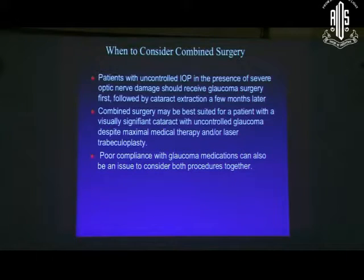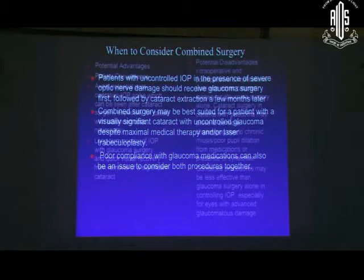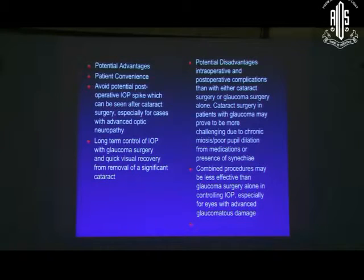The few cases that Dr. Devendra Sood showed in his last slides are very important, because these are those cases where you can have a lot of times vitreous loss, which could be a major fallacy for the success of the trab surgery. So there are certain potential advantages and disadvantages, or intraoperative and postoperative complications.